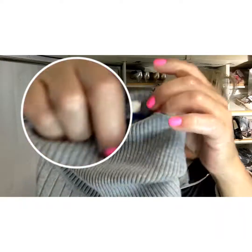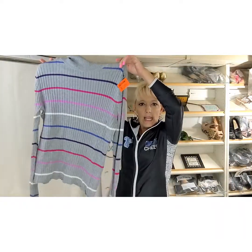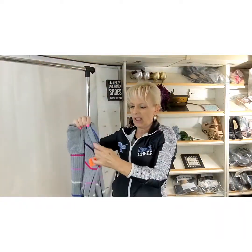But this is a Talbots, and with this being a striped turtleneck ribbed, this will be a nice item I think that would sell.